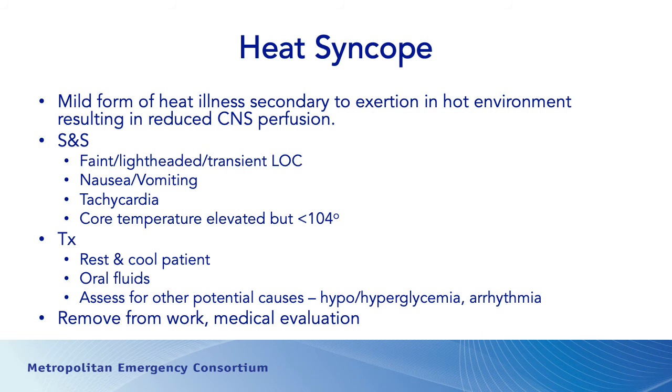So yes, it may be hot out. The patient may have been overexerting themselves, but are their symptoms due to heat syncope? Or could it be due to hypoglycemia because they're diabetic, took their morning medications, but have not been eating well? Or are they diabetic and hyperglycemic? Or are they not diabetic, but they have a cardiac arrhythmia at play? So with patients with heat syncope, also think about other conditions that may be contributing to the patient's transient altered LOC or lightheadedness and so on. So always think about the other things as well.